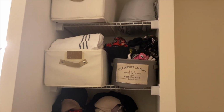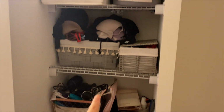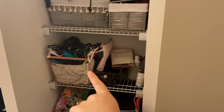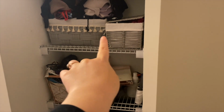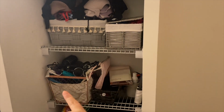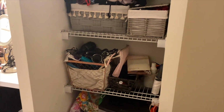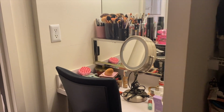On the other side of the clothing, there's storage here. You can see it's definitely really messy. It's helpful to get a lot of baskets. I got these from TJ Maxx, I think Marshalls and Burlington. So if you guys are looking for baskets, those are where I got mine.